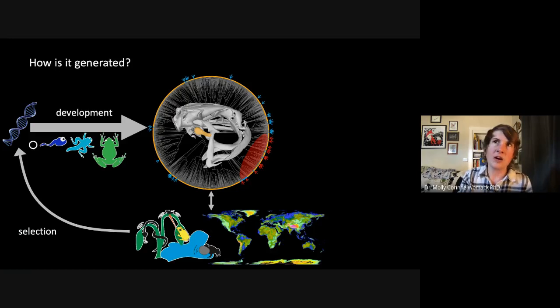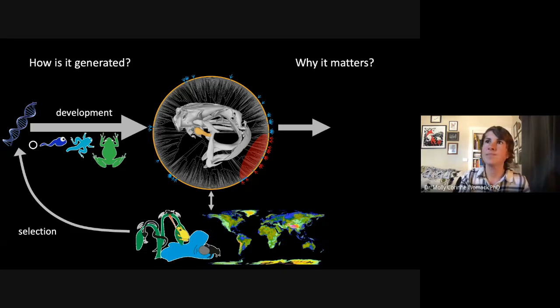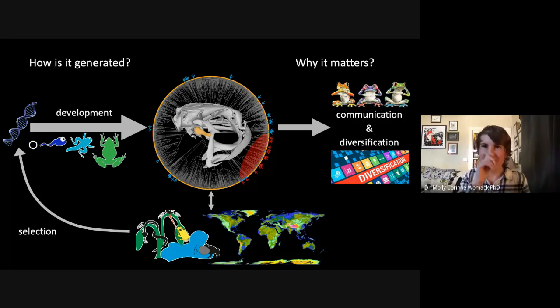But what we do see are these really interesting indicators that development might be playing a strong role in predisposing ears to be lost. So the late formation of this trait might be contributing to its loss across the phylogeny. So then thinking about this other question of why does it matter? Why does it matter whether a frog or a toad has an ear or not? Well, there's the obvious answer, which is it matters for their hearing. It matters how they can communicate and sense the world around them, which seems potentially consequential.